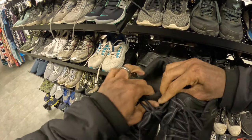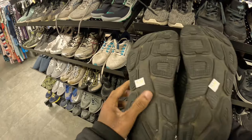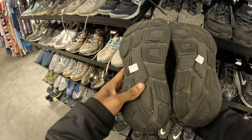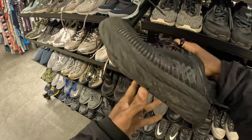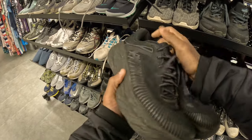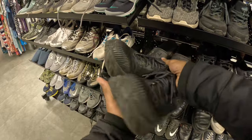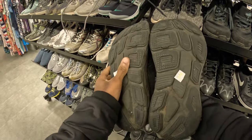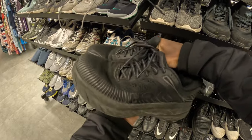So like $8 on these Hokas. They got a little bit of wear on the bottoms, but I mean, still in fairly good shape. Don't see any tears or anything. So at $8, man, these are definitely a go.